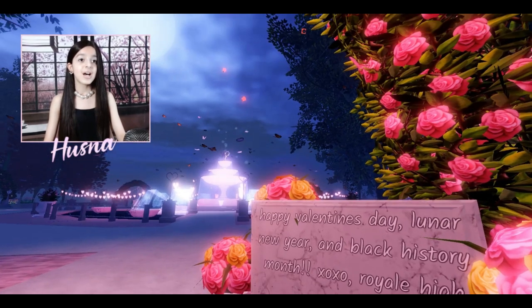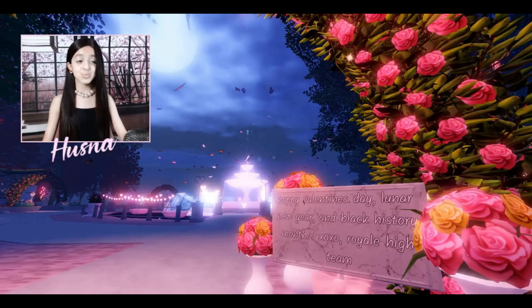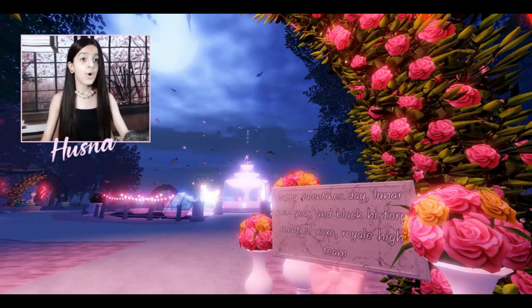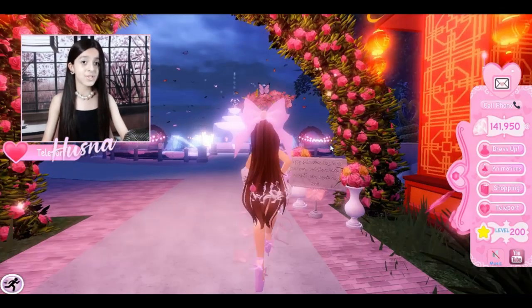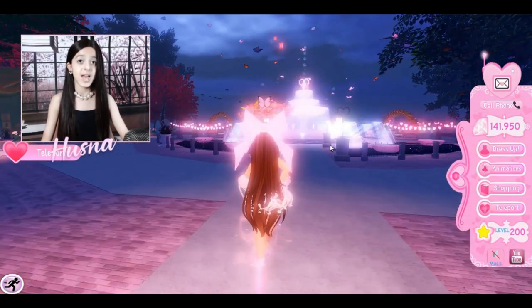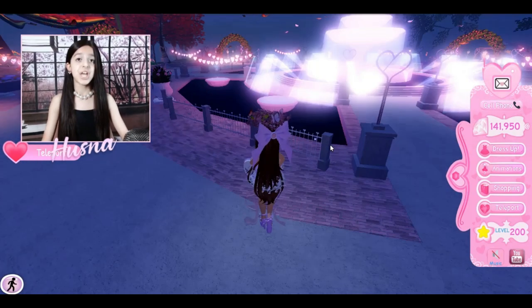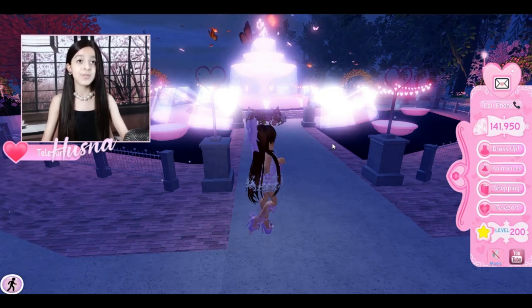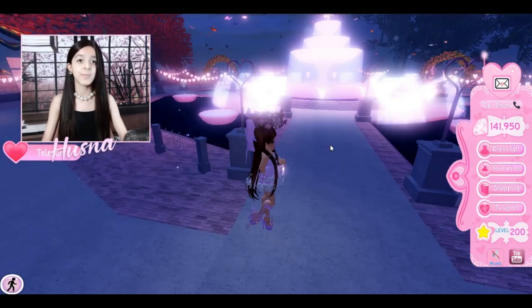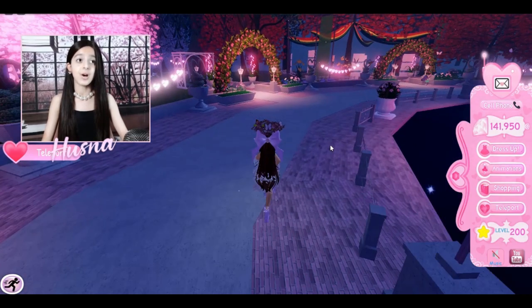And look at all the butterflies and all the lanterns in the sky, and it's really just wow. And over there is the Black History Month area, so I'm just going to go ahead there. And can't we just appreciate the fountain? It's so pretty, it's beautiful, and the butterflies were meant for my halo. Wow, the butterflies were meant for my halo.